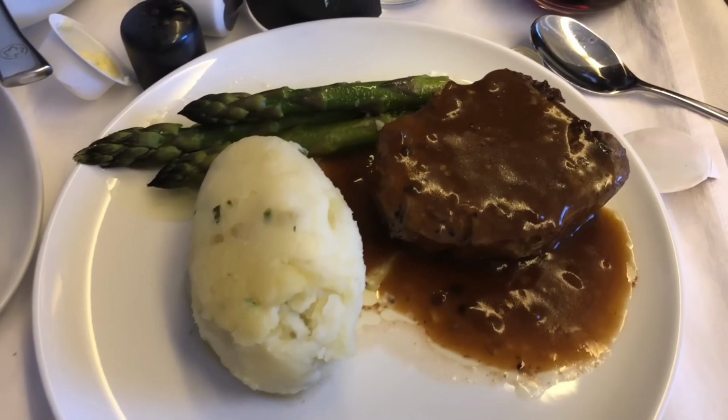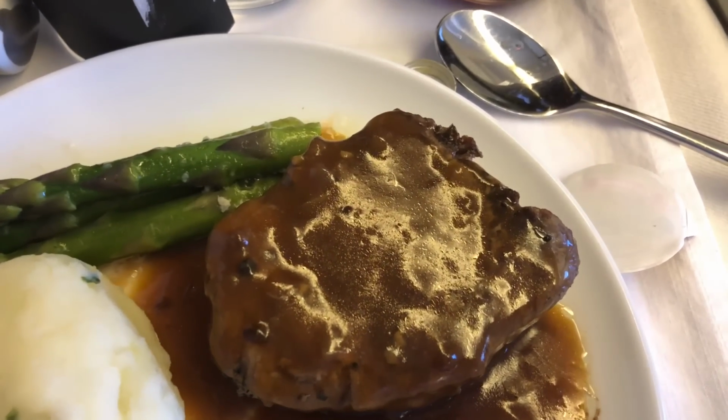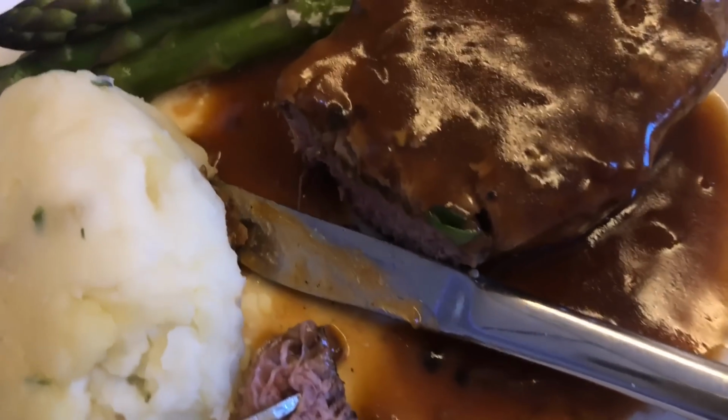And that's the beef tenderloin. Excellent quality, but maybe the presentation could be more creative. The meat itself, though, was very much to my liking.